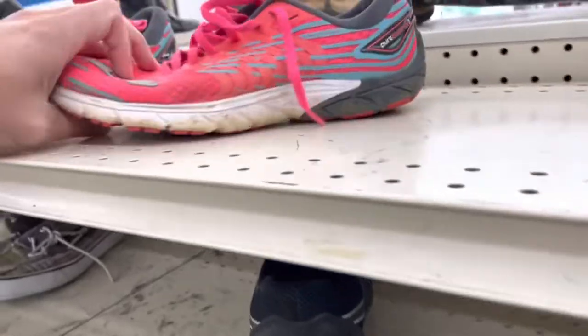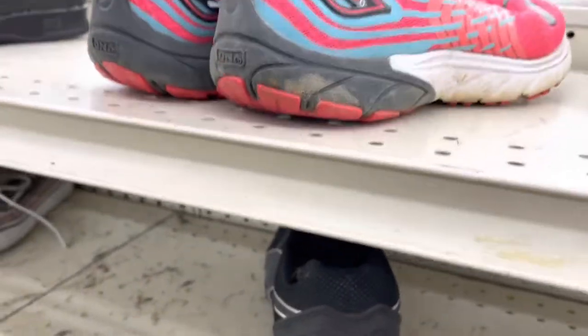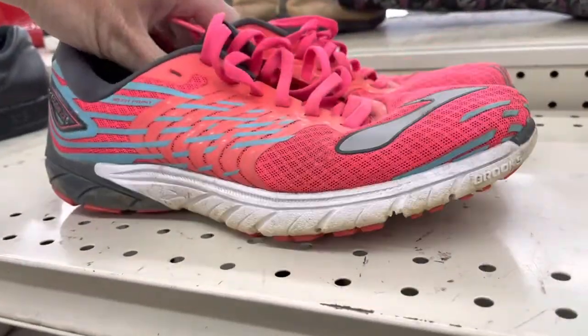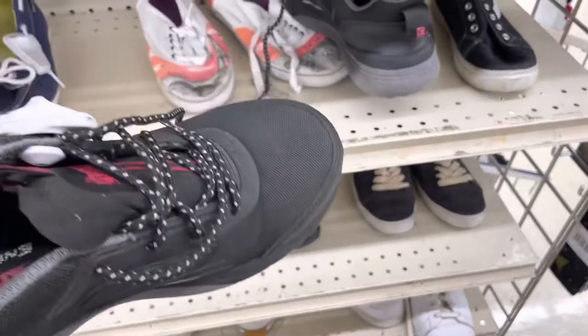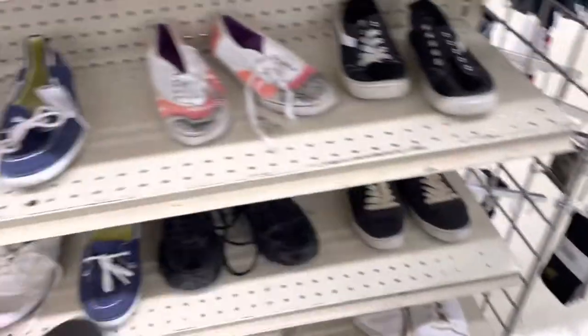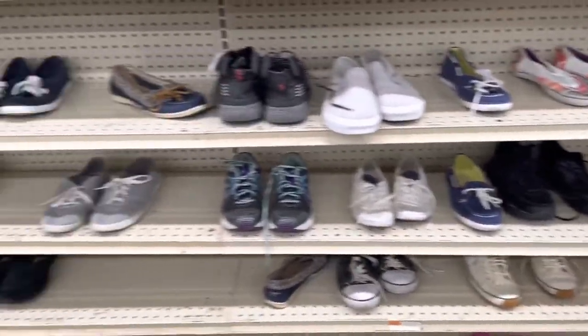I used to pick up these Brooks right here. I might check it out. I usually pick up Brooks for sure if they're in good condition. Brooks always sell well. It's the Sauconys, I believe, that I always have trouble selling. I've sold a few in the past, but this I'm gonna try and see. Yeah, nothing much is going on over here.